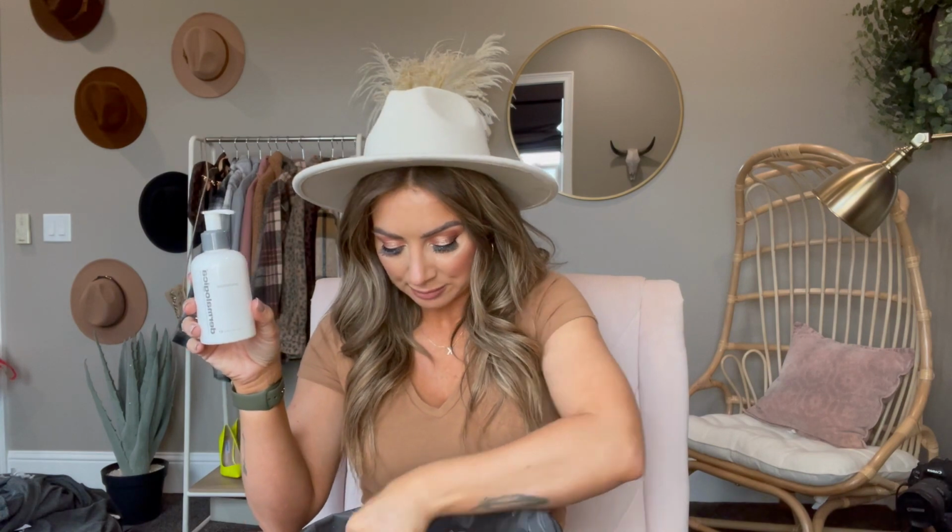Okay, cleansing oil. Do I have more than one? I have another one of these wipes. The Dermalogica Pre-Cleanse. I love this cleansing oil. I'm almost done with another one. I probably have maybe a week's worth of use left, and I really like it. It's one of my favorite cleansers, so I'll definitely repurchase that.